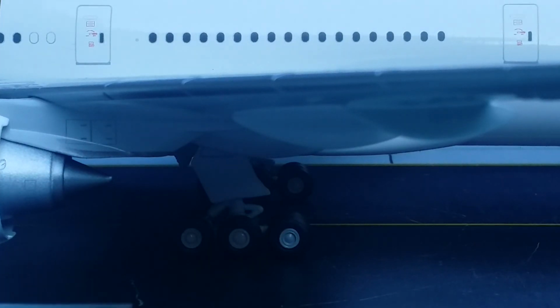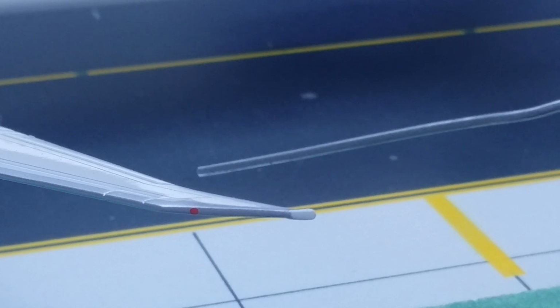Alright, and behind these GE90 engines, you see it got a better view of the triple bogey gears right here, featuring the gear struts and the bogey gear door there as well. Alright, now you're looking at the Regen Wing Tip here, featuring the red navigation light here on the Regen Wing Tip, and then there's the strobe light right there on the Regen Wing Tip. Okay, now you got a better view of the Regen Wing Tip. See how it's raked up right there.